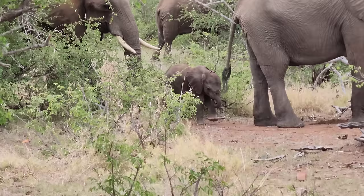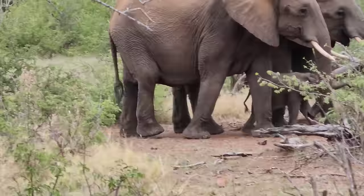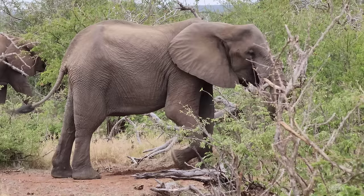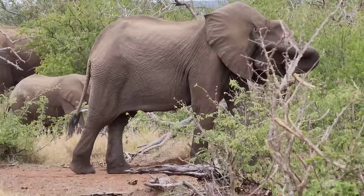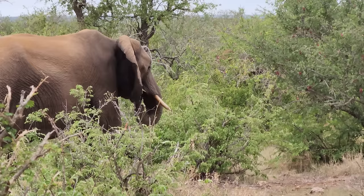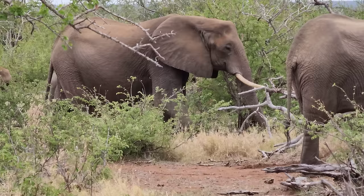I'm still trying to learn how that trunk works. You know what amazes me is that it is so safe between those legs. And those mothers know exactly where it is all the time. And it knows which one is mom. Well, I suppose it's like us, we know who mom is as well. To them, they don't all look the same. There's another little one. Yeah, there are quite a few. It's a big herd.